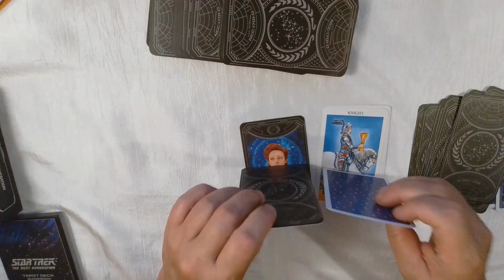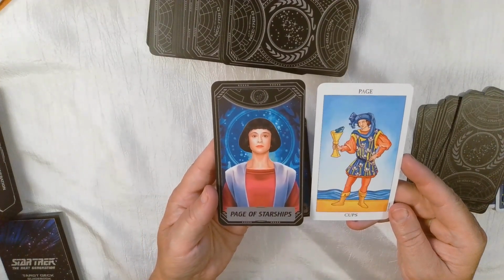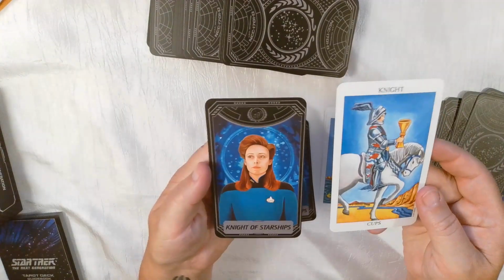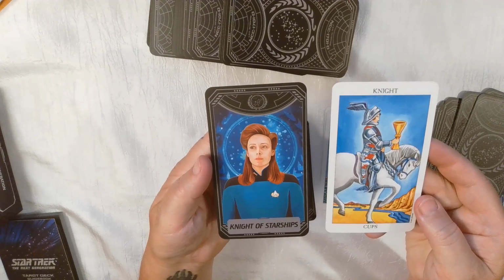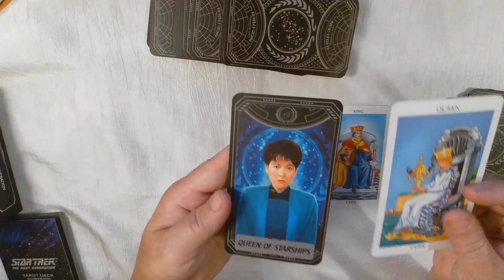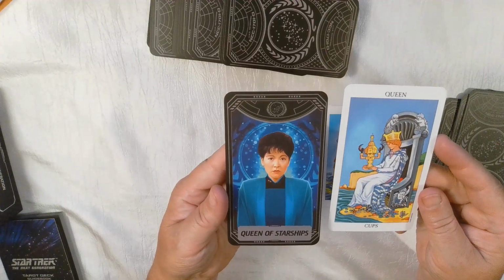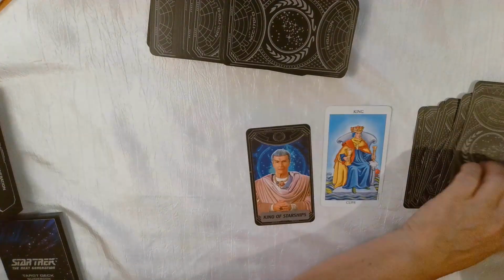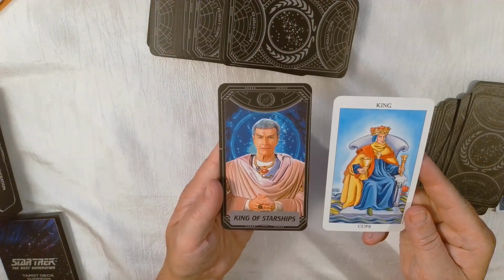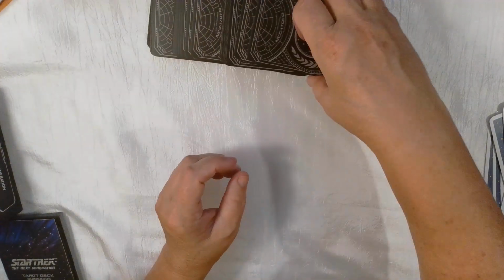Okay, and the court cards is Lal. Not sure how you say that name. And Nella Darren. Alyssa Ogawana. I think that's how you say her last name. Sorry. And then we have Sarek. All right, and that is the deck.